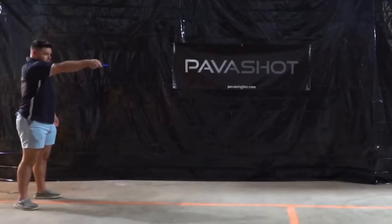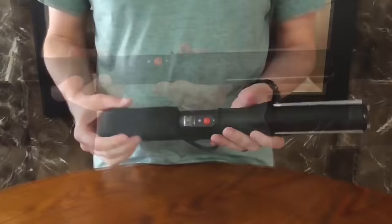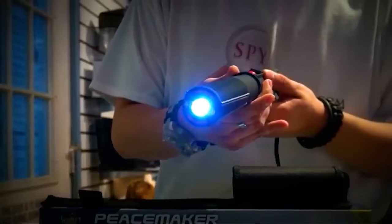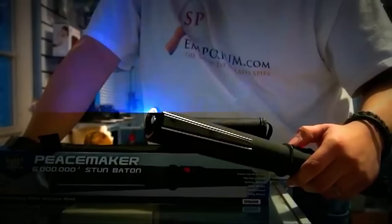The Peacemaker, though its name sounds noble, packs a formidable punch with 6 million volts of electrifying power. This nightstick isn't just about peace, it's about enforcing it. With a length of about 14 inches, it comes equipped with an LED flashlight and sound effects designed to deter potential attackers. Upon releasing the safety switch, the Peacemaker is ready to deliver a shock at the push of a button and a 3 to 5 second contact with the target's body.